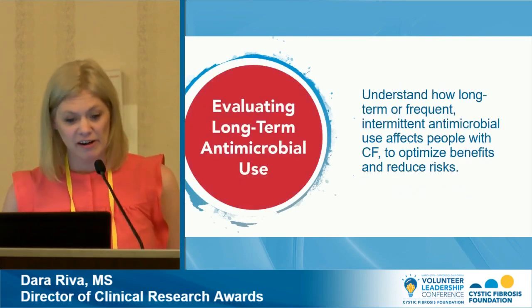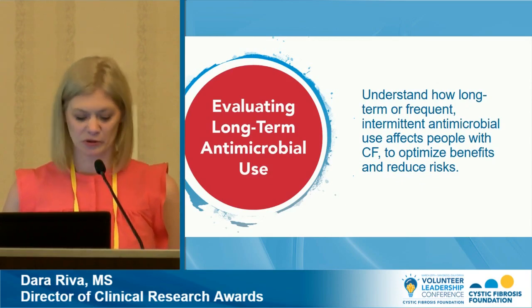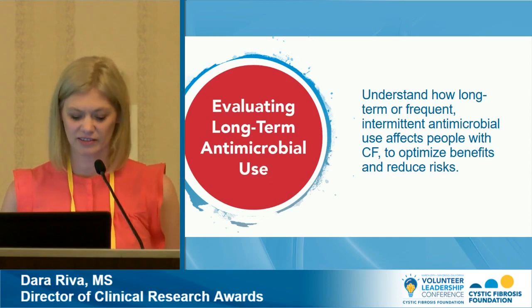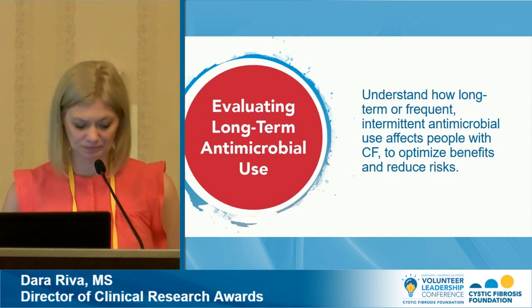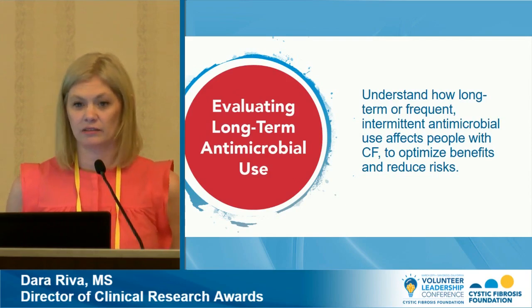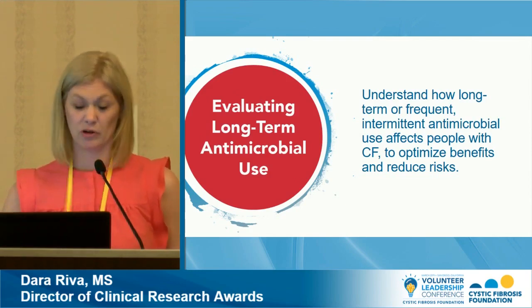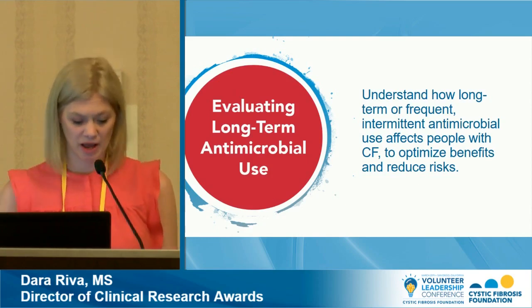So the next focus area is evaluating long-term antimicrobial use. People with CF are on a lot of antibiotics, and we know that this can cause issues. We know that you can have kidney disease or kidney injury from antibiotic use. We know that you can have hearing loss from certain antibiotics.